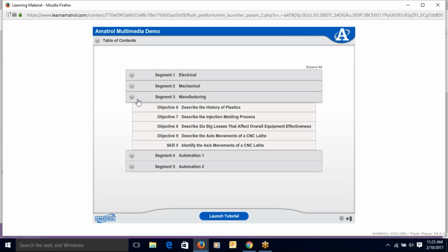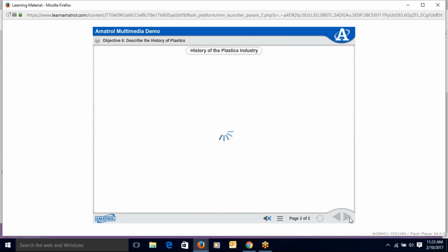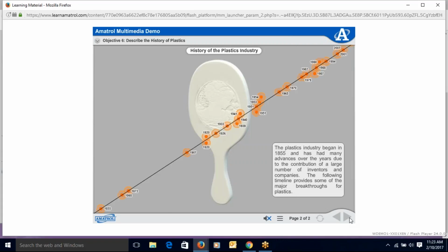So manufacturing, if we go into manufacturing, pop this open here. Describe the history of plastics. And I'm going to turn the sound off just so I can maneuver through the pages a little bit quicker, but this is going to explore the history of plastics. And while this loads up, what you're going to see is a timeline.